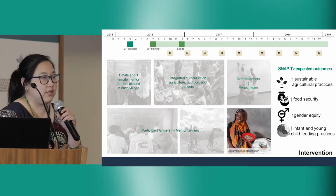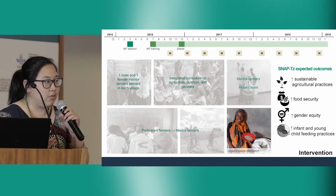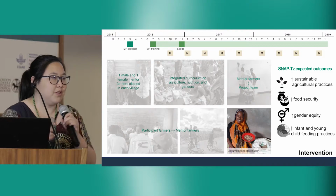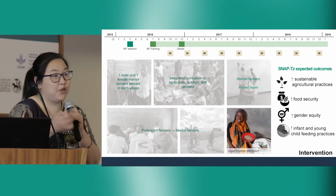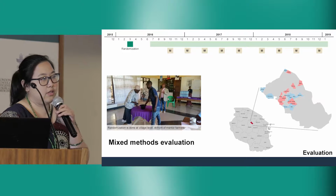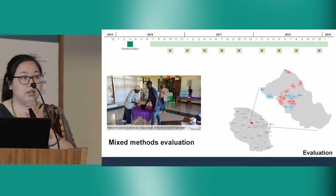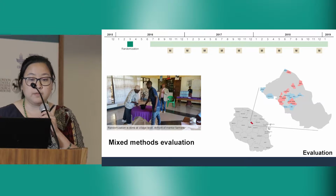And then last but not least, we distribute 1 kg of legume seeds. They can choose 2 out of the 6 that we have. And why legumes? It's because they're good for the soil, good for diet, and good for the market in Singida, apparently. For evaluation, we randomize at the village level. So we have 10 villages receiving immediate intervention and 10 villages to receive a delayed intervention in January 2019.